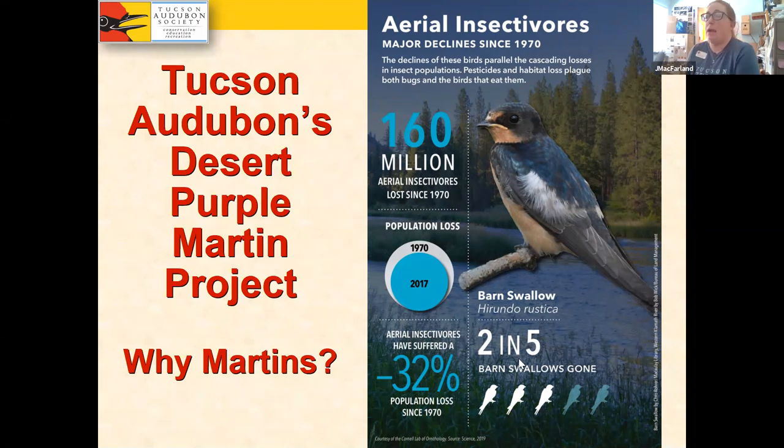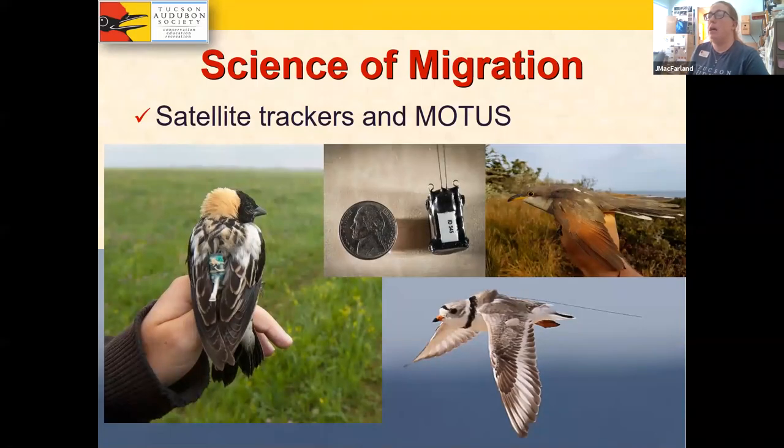So that's another big reason we're emphasizing purple martins now, since they're our specialty aerial insectivore of Southeast Arizona. So we're going to be doing a lot of different components of the Desert Purple Martin Project, and one of them is MODIS.